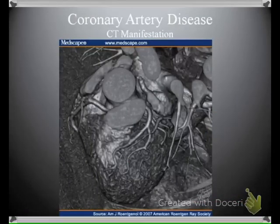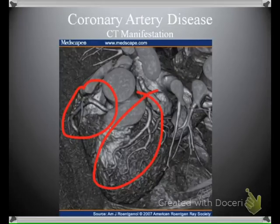So here we have a 3D reconstruction of coronary artery angiography, and in this we see pretty much the right and left coronary arteries here, and as we can see, we cannot see the stenosis here. We are simply relying on filling defects, which based on this image there appear to be none. However, this image does not appear to be very helpful in showing the relationship of coronary artery disease.